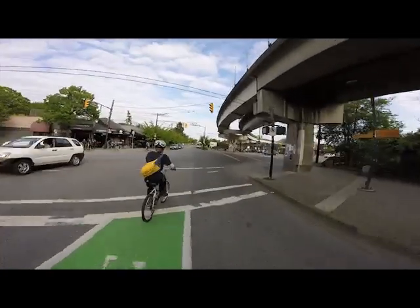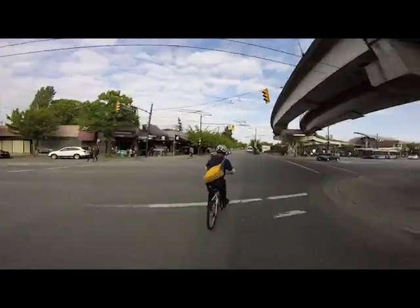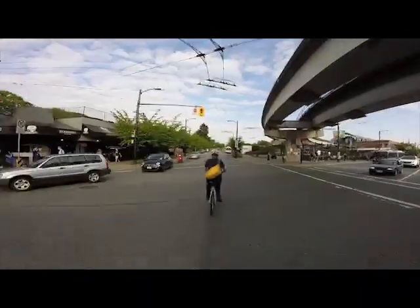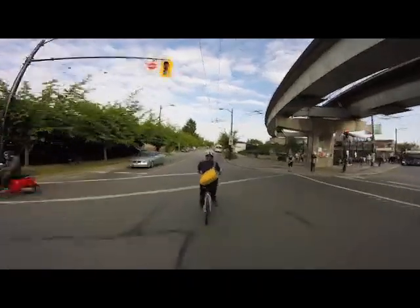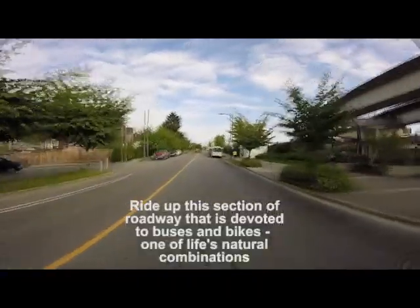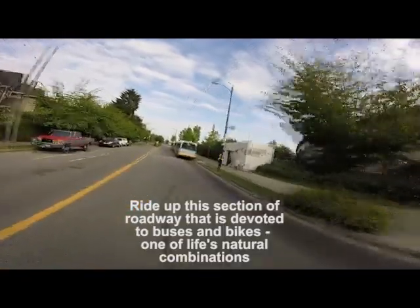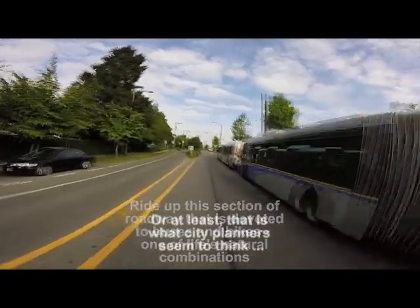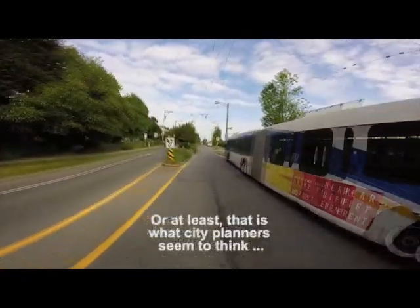As you can see, off to our right is the Skytrain. This is the Commercial-Broadway station. So if you determine that the first part of the ride is a little bit too on-road for you, you can always take the Skytrain off-peak hours to the Commercial-Broadway station, and then you are within a few hundred yards of joining the off-road section of the Greenway that's coming up ahead.